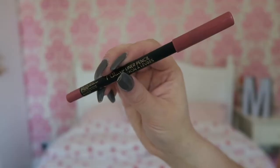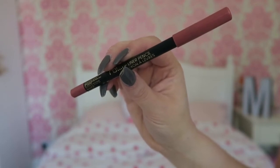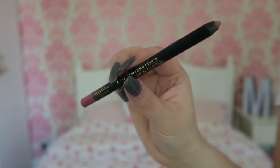I've also got a few lip liners. I've got this one from Primark, which is just a lip liner pencil, and it is in the colour, I have no idea what colour it's in, but it's just kind of like a nudie type pink, but I don't really use lip liners either. In terms of the product itself, I think it's a really good product. I think I paid £1 for it, and it does apply really easily to the lips, and it does show the colour, so I do like it.